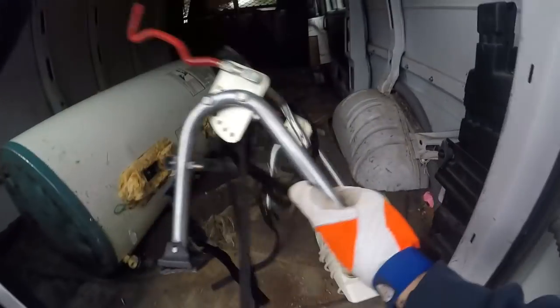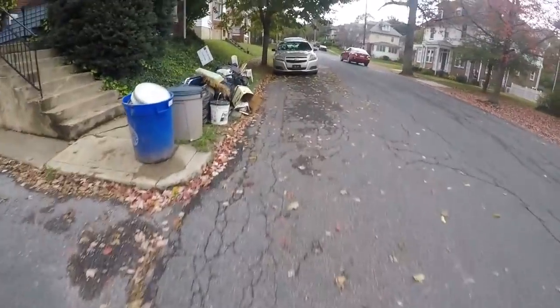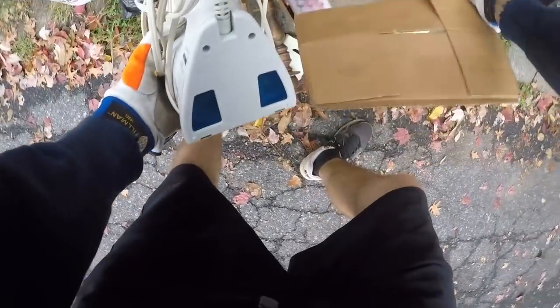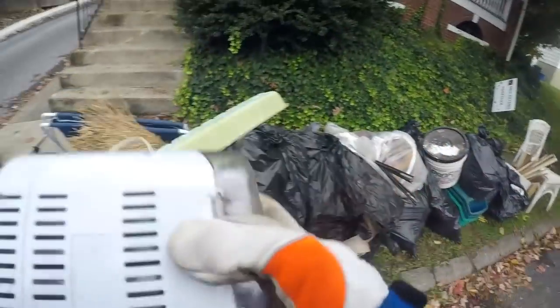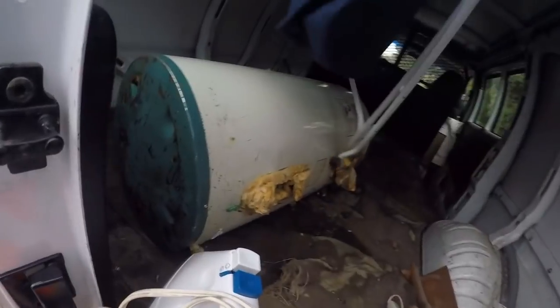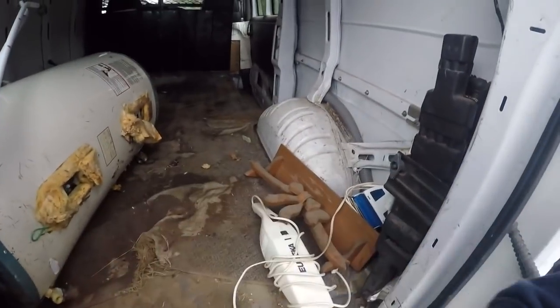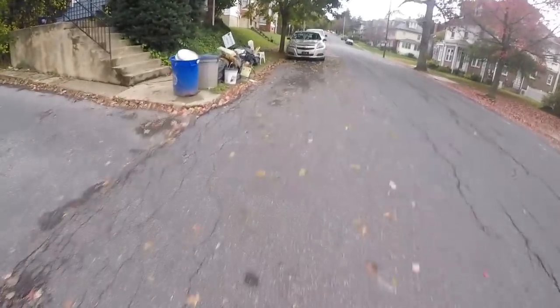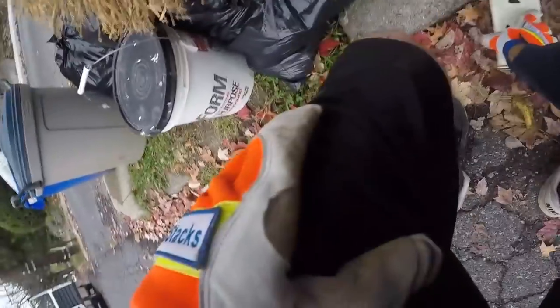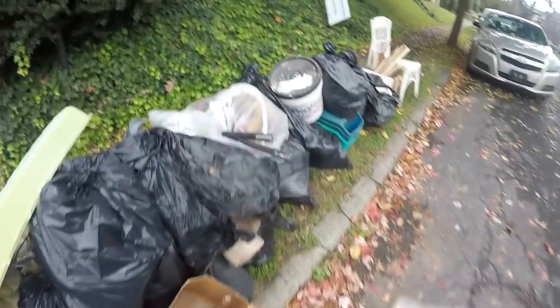Looks like it's metal. Flea market stuff. I'm not gonna go through everything. These don't sell. This is scrap. See if we ever got anything here. That's a township. I can't dig through that. It's a hanger.